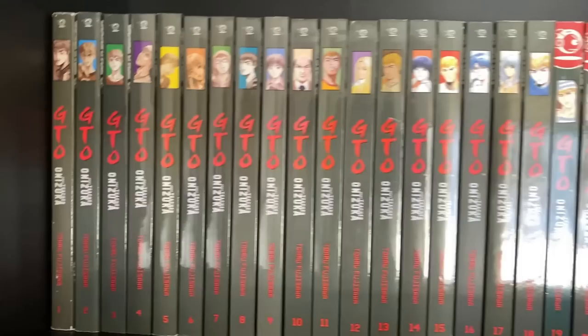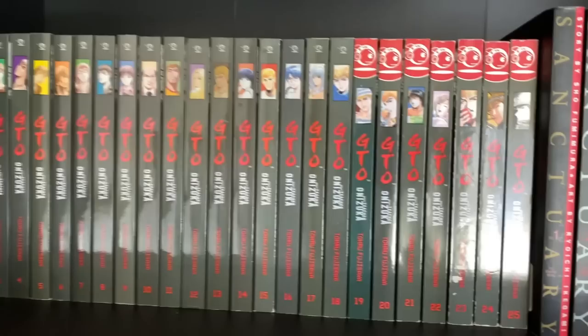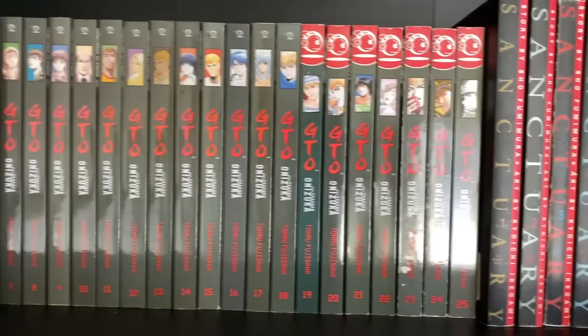So if you're looking for a funny, very mature manga with very crude and sexual humor, then I would highly recommend you check out GTO.